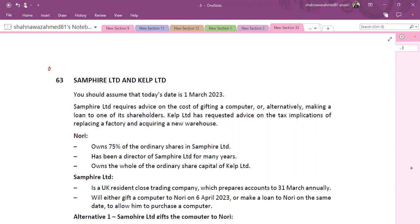10 Fire Limited require advice on the cost of gifting a computer, number one, or alternatively making a loan to one of its stakeholders. Calp Limited has requested advice on the tax implication of replacing a factory and acquiring a new warehouse. So this is basically a CGT related issue. Whenever you sell one item and acquire another item, you get a rollover relief. And this is possible for a company as well as for an individual.